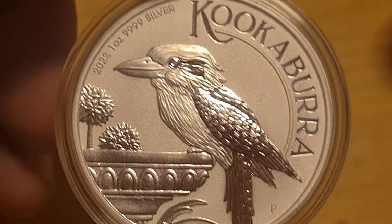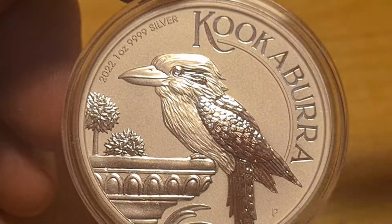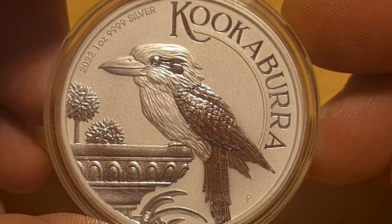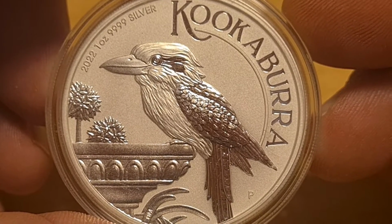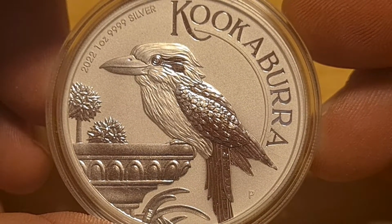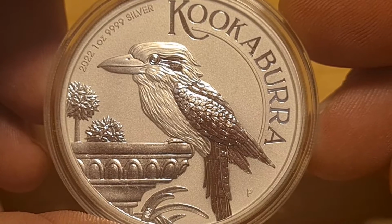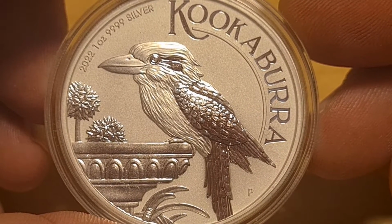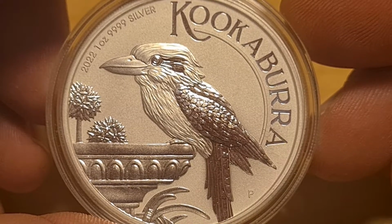Well, this design here, the Kookaburra, yeah, it does have the matted finish, and normally I would be completely and utterly put off. However, what they've done is they've used textures again with the matting, and they've also used that gloss finish. So it actually hasn't worked out in a negative or a bad way at all.